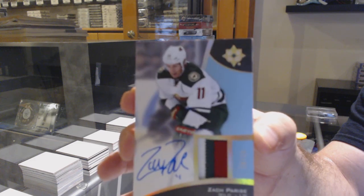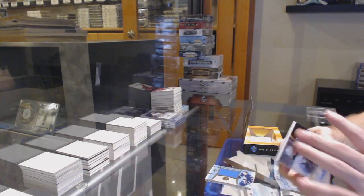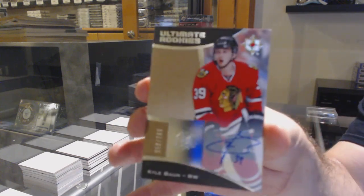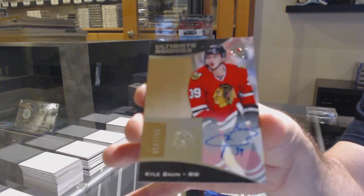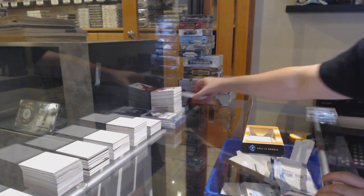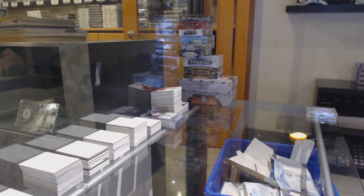Green of McDavid for the Oilers. $12.99 for the Blue Jackets, Kevin Stenlund. Green of Boeser for the Canucks. And a $12.99 for the Ottawa Senators, Scott Sabourin.